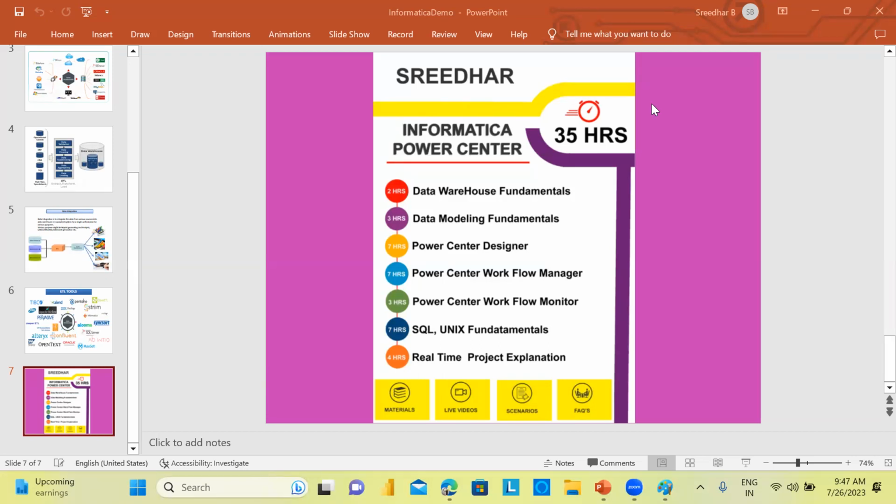So you're saying SQL will not be deep? No, it's not deep. Informatica is deep; SQL is fundamentals. Okay, SQL fundamentals. I will cover the topics which we require for Informatica. Only those topics will be covered in the SQL part.